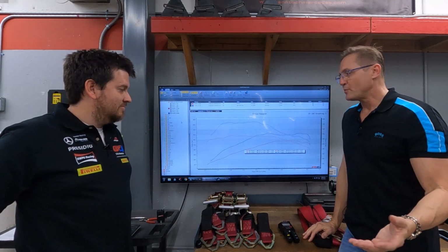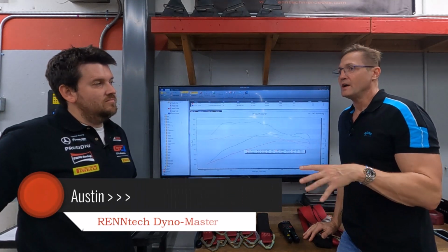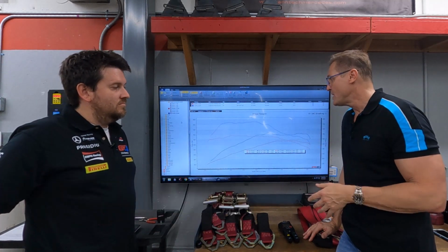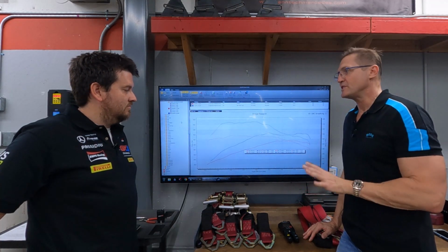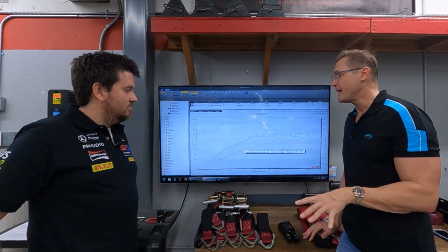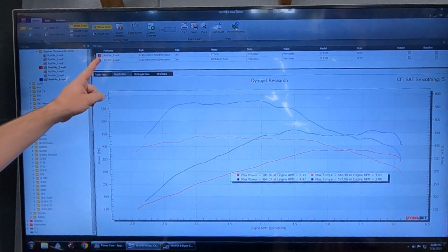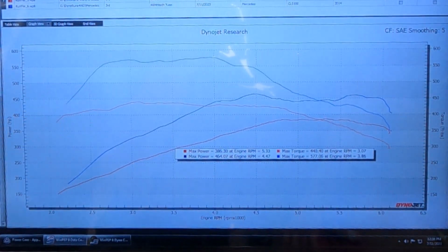All right, Austin, we just had a series of pulls with just the stock tune, and then a series of pulls with the RENNtech tune. We've got a bunch of really great data here. What can you tell me generally about what you found out about my car before and after the RENNtech tune? Okay, so the two pulls we used are hot tunes, run 3 and run 6, to do a fair comparison between the car fully up to temperature.